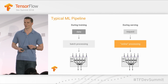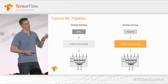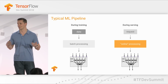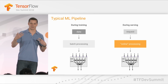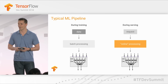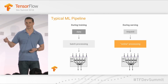So a typical ML pipeline that you may see in the wild is, during training, you usually have a distributed data pipeline that applies transformations to your data. Because usually you train on a large amount of data, this needs to be distributed. And you run this pipeline and sometimes materialize the output before you actually put it into your trainer. Now, at serving time, you need to find a way to somehow replay those exact transformations online as a new request comes in and needs to be sent to your model.